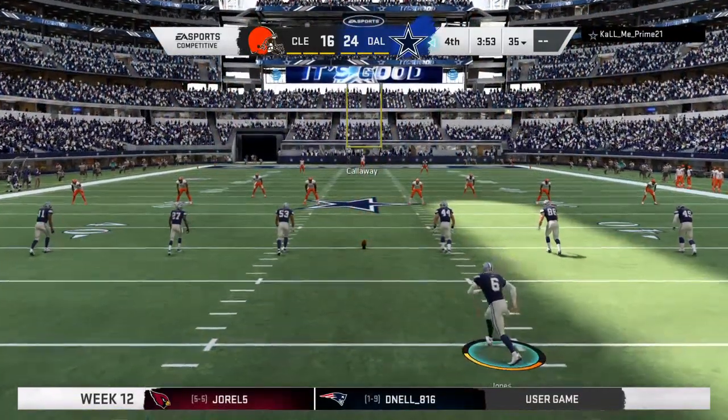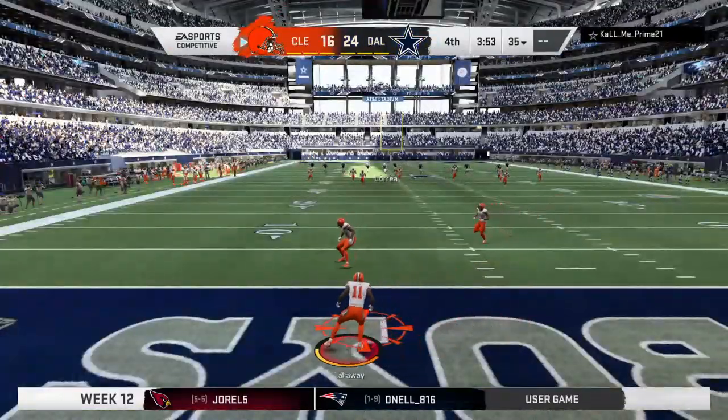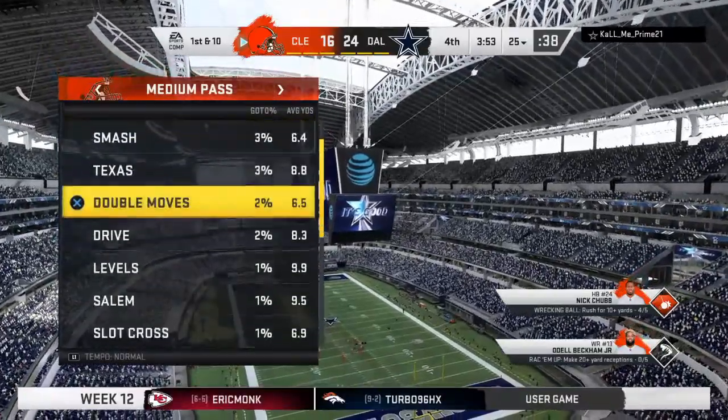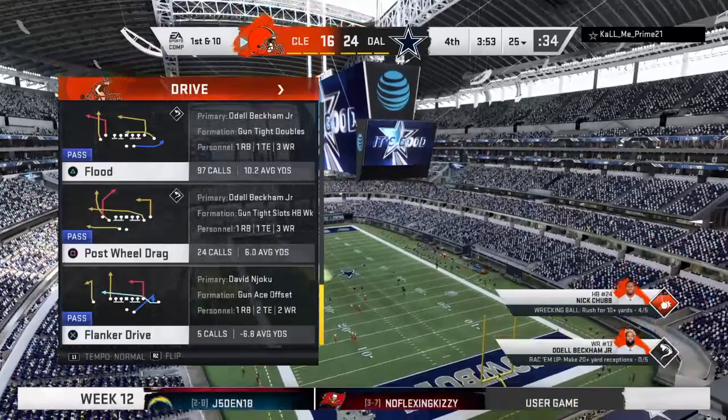Ampersand? I like it. Extra point by Marr, up and good. And that will ensure that it will take a touchdown and a 2-point conversion to tie it. Here we go. Take over, 1st and 10 at their own 25-yard line.